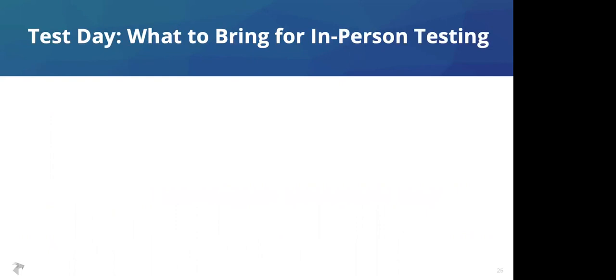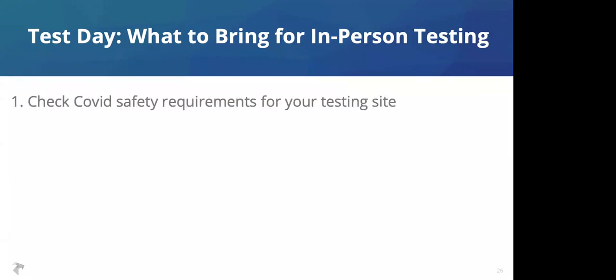So it's important to bring the following to the testing center if you're taking it in person. You'll want to check the COVID safety requirements for your testing site. And this is incredibly important now with a lot of states reinstating some restrictions. This is obviously going to depend on where you are, but make sure nothing's changed. So you'll definitely want to check the safety requirements for your testing site close to the day of, in case any of that information has changed.